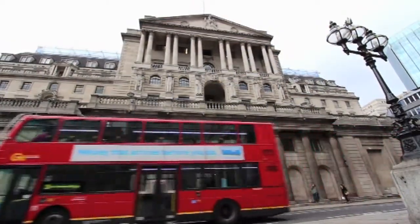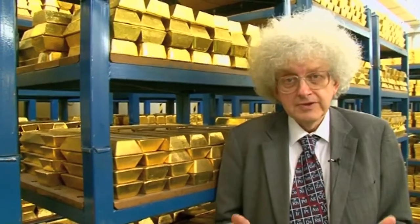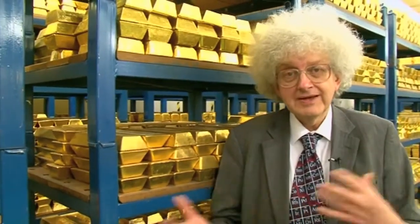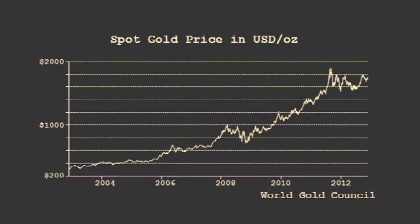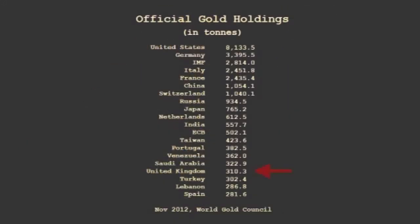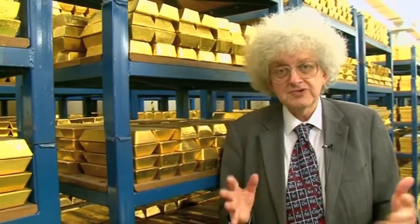The reason why the bank has got this store is because not only the Bank of England, but other central banks like to keep some of their money reserves in gold, because the price of gold is very stable, or the value of gold, compared to the value of currencies, which can go up and down. And so every country has a certain proportion of its reserves in gold. And if you look at the statistics, the UK at the moment has about 310 tons of gold in its reserves.